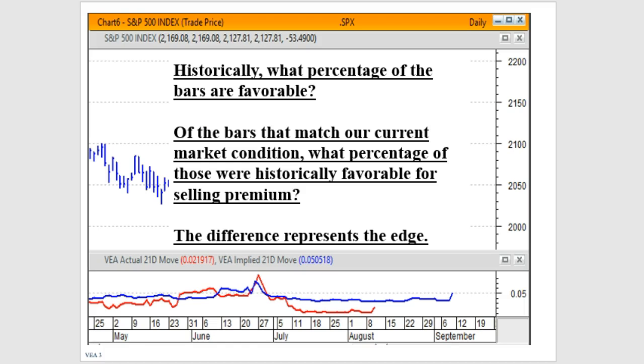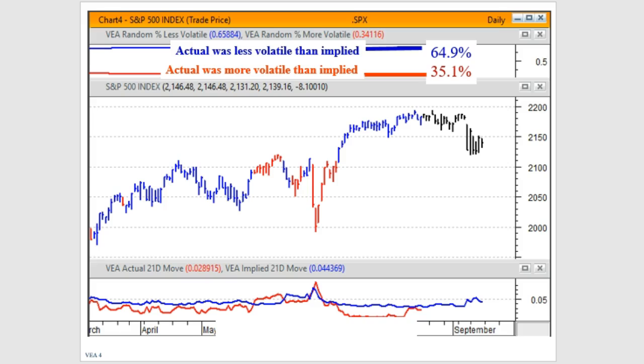So now we're going to look at what percentage of all the bars going back are favorable. This is all the methodology here. Of the bars that match our current market condition, we're going to look at what percentage of those were favorable for selling premium. And if we see there's a big difference, then we might have an edge, or possibly a negative edge. So here's the first statistic that's very important.